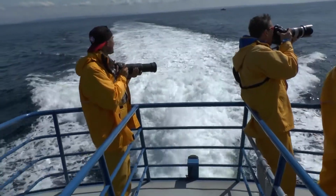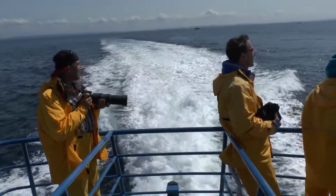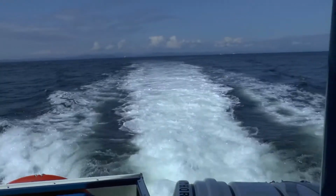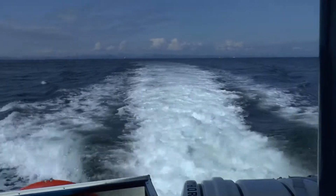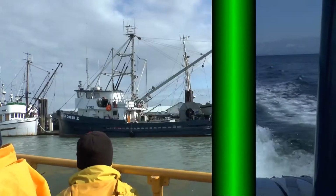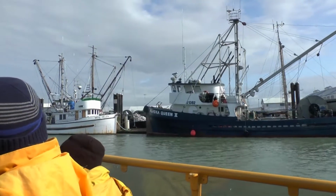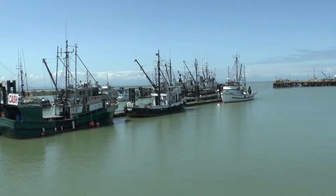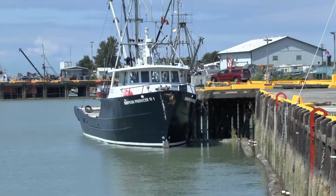After about a couple of hours, our whale watching adventure was over, and the skipper opened the throttles and headed back to port. Any other trash you might have, the waste baskets just through the doors here. The comparative calm of the harbour was in total contrast to the last 2 hours of hectic looking around for whales.